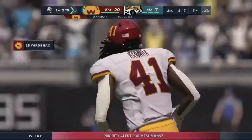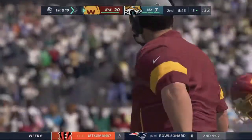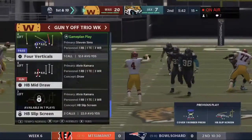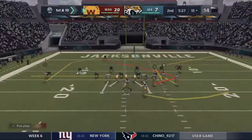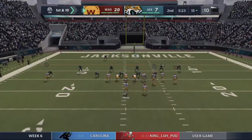Chewing up big yardage. Another nice gain there. This one goes for 20. That was a beautifully executed screen pass. Let the rushers get upfield. The blocking forms in front. Lofted it to the runner. And now, not only does he have open space in front of him, he's got an escort as well, and they pick up big yardage. Line of scrimmage, the 15. It's 1st and 10.